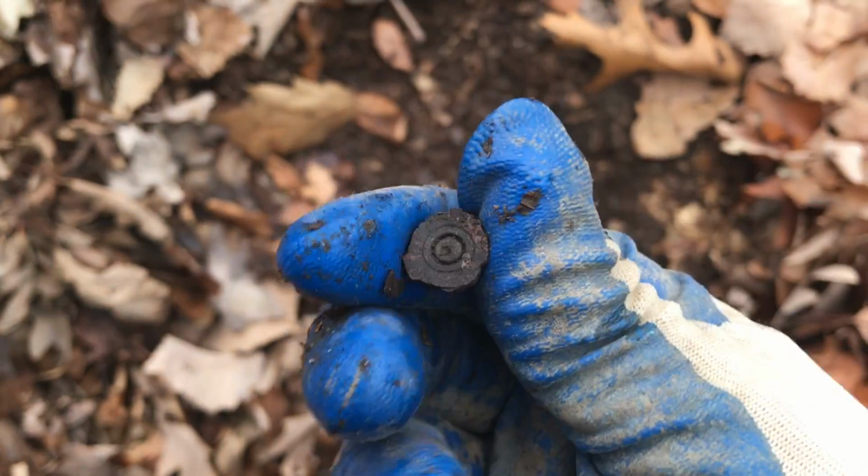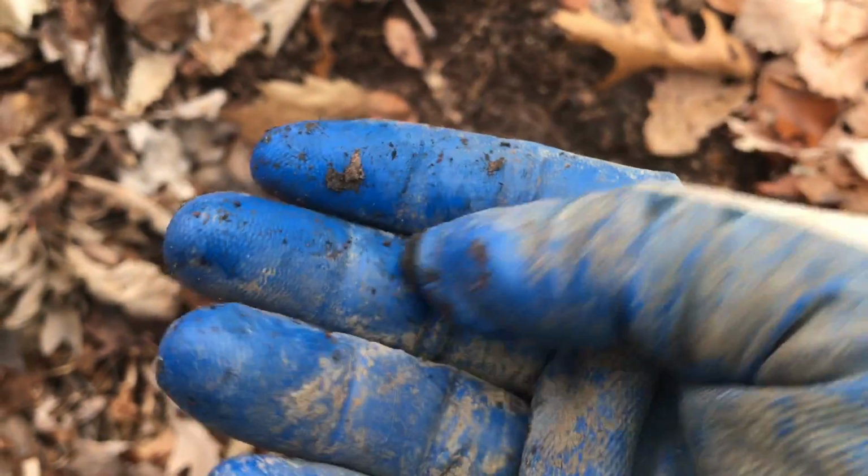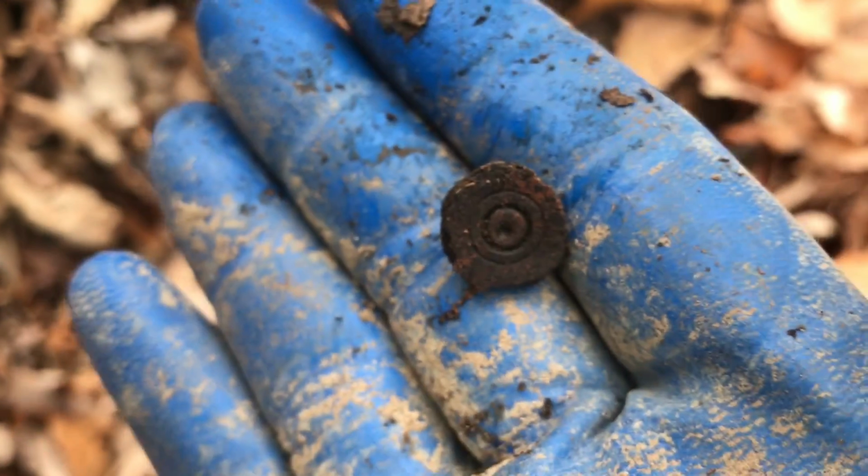I found a button. It's like a rivet one. So I'm not sure if it's old or not. I don't know if you can read it.